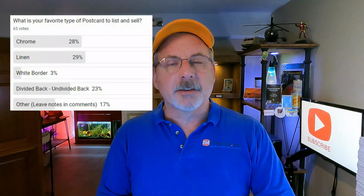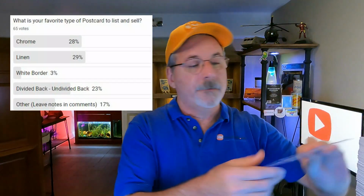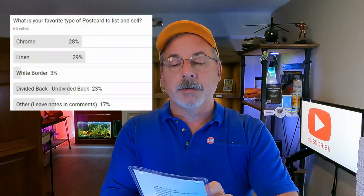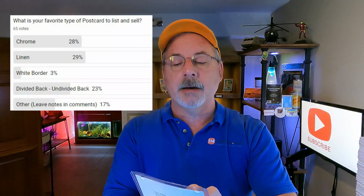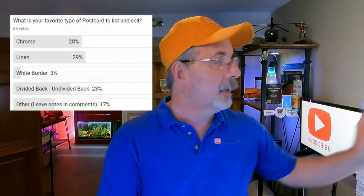So here's how it broke up. 65 people participated. Chromes, 28%. Linen, 29%. White border, 3%. That kind of surprised me with being dropped so far. It might be because that period on there, if you have the little error card I got, the white border is only 15 years. But then you look at divided back was only 8 years, but white border was 15 years on the era is what they estimate.